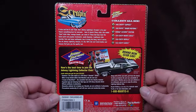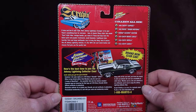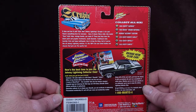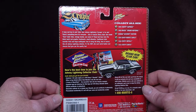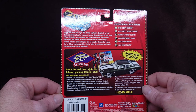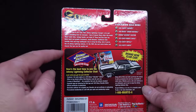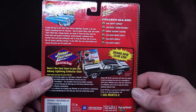So let's have a look at the back here and then we'll get things going. So on the back here, let's see, what do we have? If slow and low is your style, the Johnny Lightning Scrapin' is for you. There's something here for everyone. Blah, blah, blah. Euro, latest paint, graphics, treatments, all that. And of course, like all Johnny Lightning vehicles, it's 100% die-cast metal bodies and chassis that give you the quality feel. So, metal base.